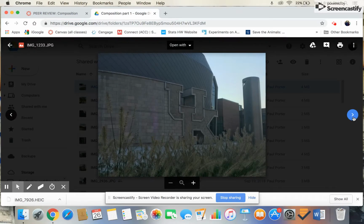It could be improved by maybe stepping in a different area or taking the picture from a different angle so that there is more lighting actually on the picture, or just taking the image at a different time of day so that more of the UK would actually be accentuated.